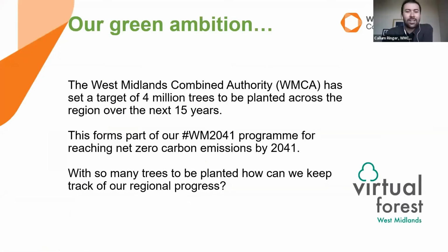We have got a target of 4 million trees to be planted across the region in the next 15 years, which is quite ambitious. That comes within our WM 2041 programme. There's quite a lot included in that, things like circular economy, retrofit, zero carbon homes, air quality, sustainable transport, all fall vaguely within our remit. And tree planting forms part of this plan.